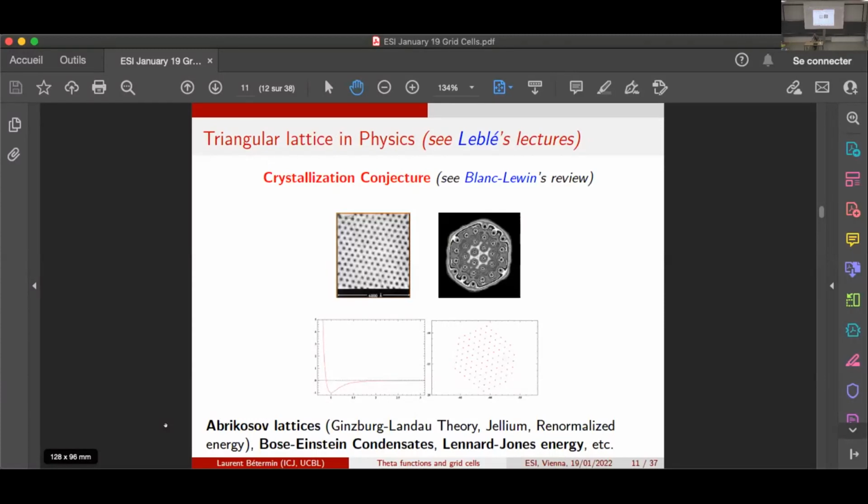And of course, they should recall some other physical things linked to the crystallization conjecture, like Abrikosov lattices, Bose-Einstein condensates, and Lennard-Jones energy. So this triangular lattice, you can find it in many places, as we all know, and I think Thomas spoke about that last week. That's connected to the Ginzburg-Landau theory, some Gaussian model, renormalized energy, etc. But here I'm not going to speak about that. That's my usual topic, but not today.